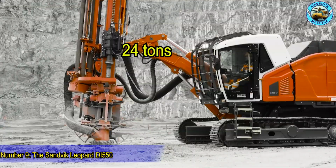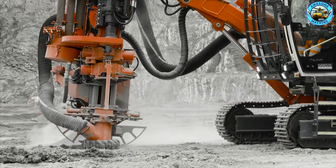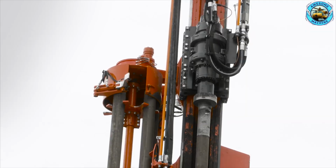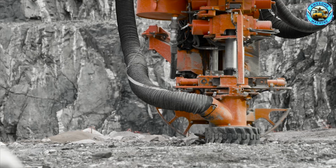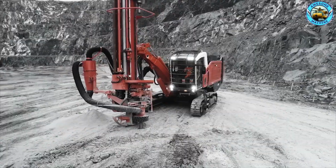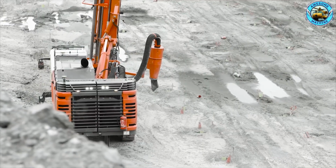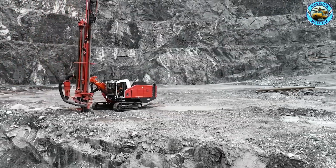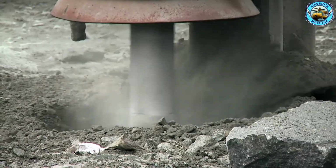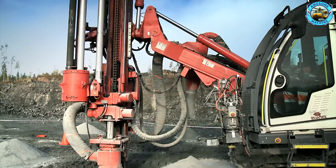Number 9. The Sandvik Leopard DI550. The Sandvik Leopard DI550 is a powerful down-the-hole drill rig designed for efficient rock drilling. Weighing 24 tons, it is equipped with a 324 horsepower engine, delivering high penetration rates. Its advanced automation system enhances precision and safety, while the robust hydraulic system ensures smooth operation in tough terrains, making it ideal for mining and quarrying applications.